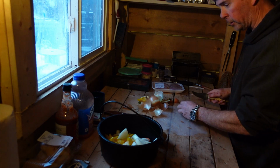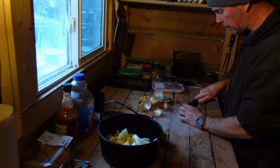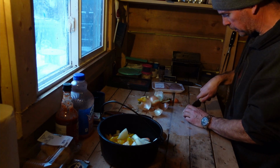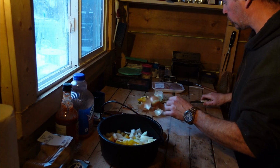Everything smells great so far already. Between the bell pepper and the onions here, very aromatic.